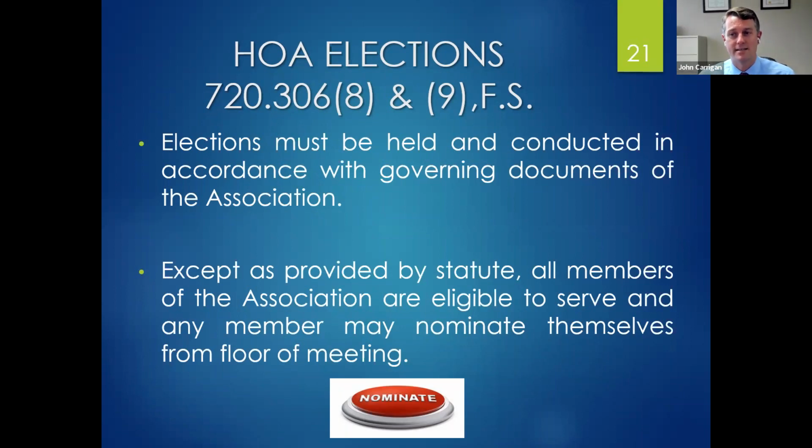I've run into other instances where it says a member is defined as the record title owner and their spouse. So even if my wife is not on the deed, she is deemed a member by virtue of that definition, and she is eligible to be a candidate and run for the board of directors.